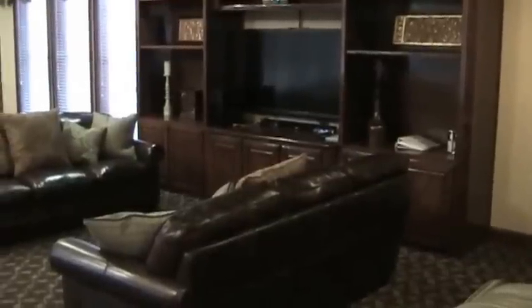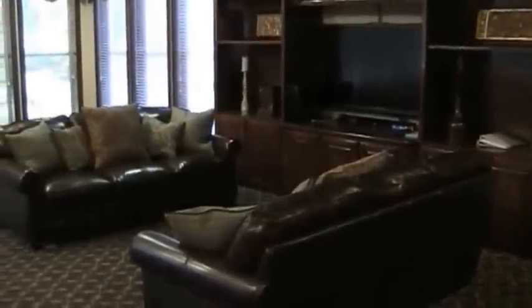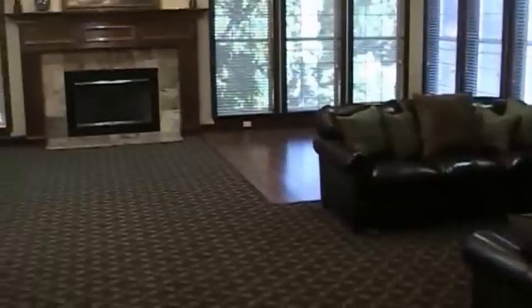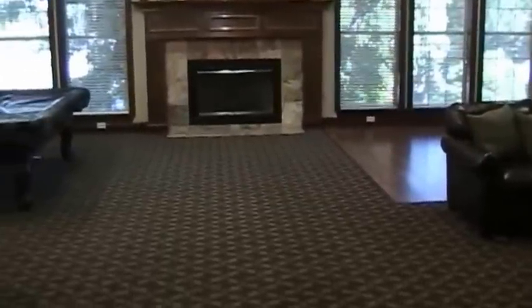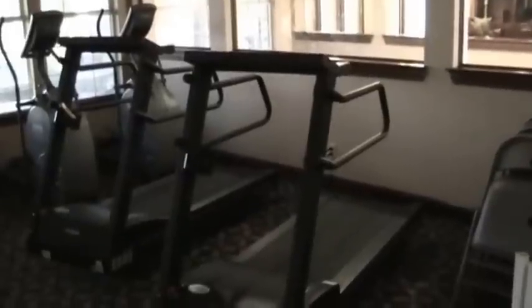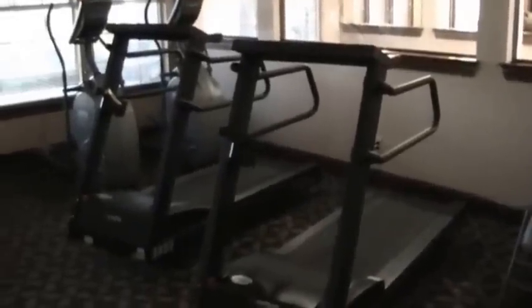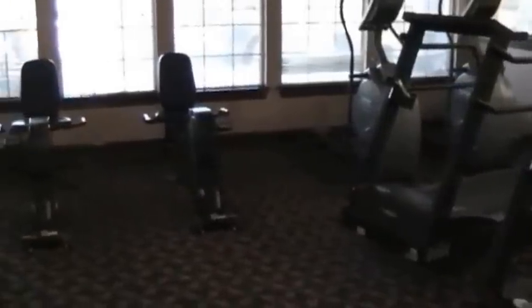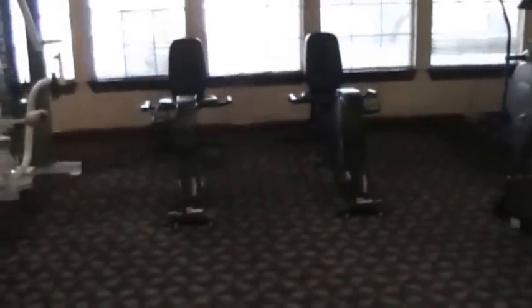This is a large meeting and lounge room up here. Very comfortable. Has a dance floor over in the corner. An actual burning fireplace. And a pool table. And game tables. This is the exercise room with some very good equipment. And they work hard at keeping it in good shape and serviced.